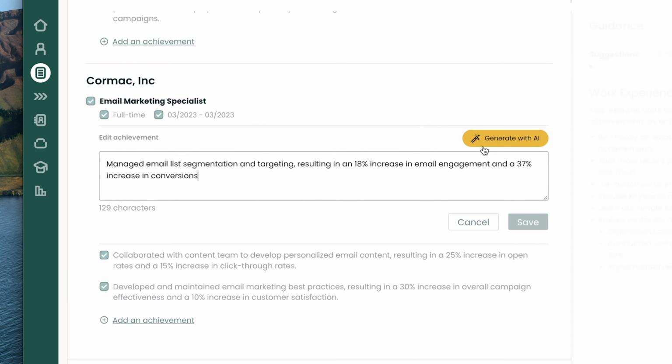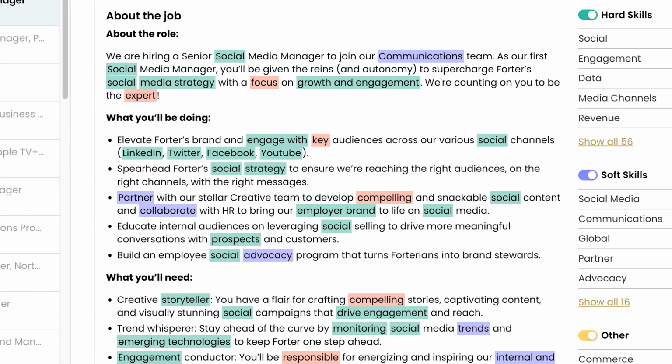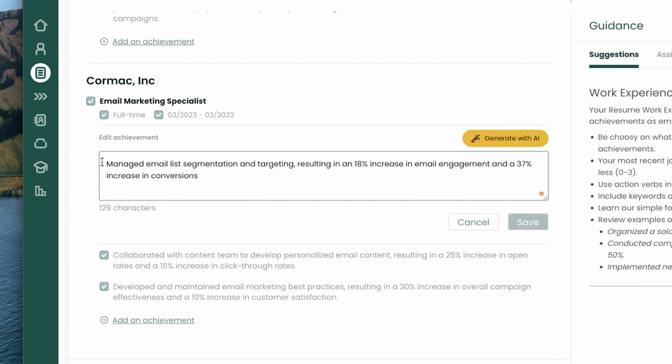Let's look at the first one right here. Managed email list segmentation and targeting, resulting in an 18% increase in email engagement and a 37% increase in conversions. What makes that so good? You'll notice that that's not just a responsibility. They're not just saying managed email list. That's a mistake that a lot of people often default to, just listing responsibilities, but you need more than that. You do want to include responsibilities in your achievement to show what you got up to, but you also want to show the impact of your work.